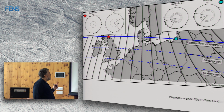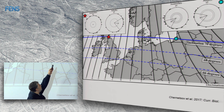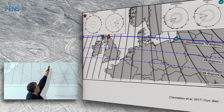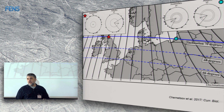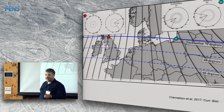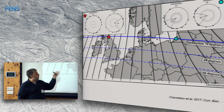Yes, I mean the adults. These are the directions shown by adults and juveniles at the capture site. They were all tested at the capture site, in the ambient field, and they were oriented towards the west-southwest, which is the normal migratory direction in autumn in our area.